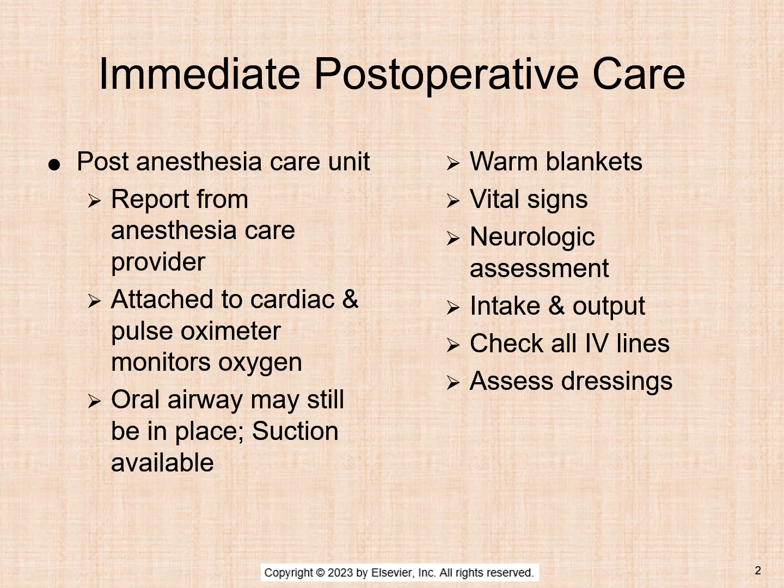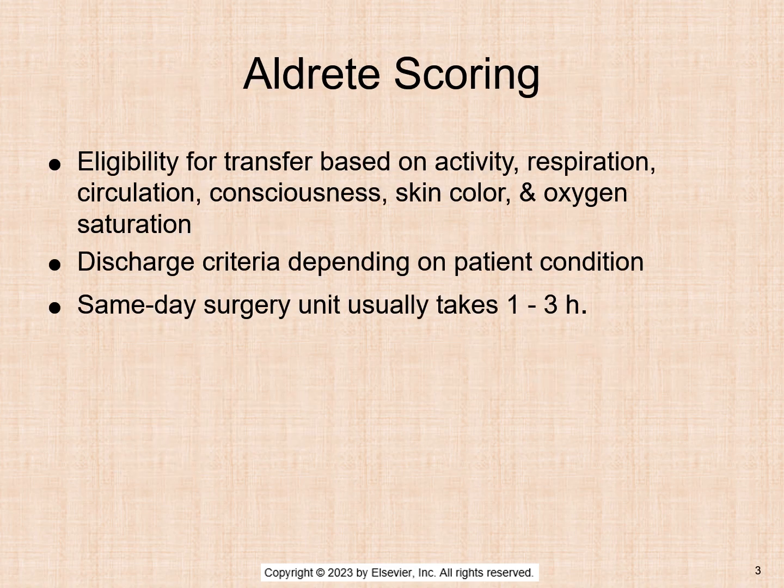The nurse will assess for the return of the gag reflex by determining whether or not the patient can swallow their secretions. Anesthesia uses the Aldrete Scoring to determine the patient's eligibility for transfer.